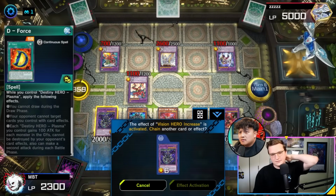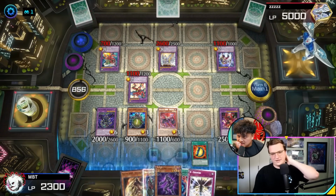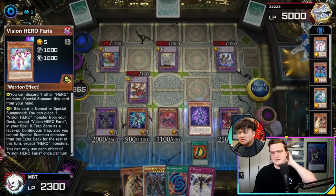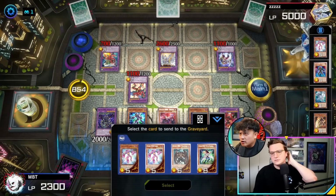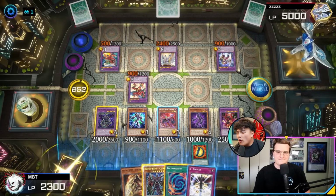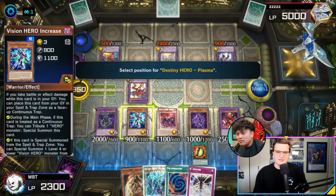Increase. Grab Vion. Okay, grab Vion. Vion, send. What is Vion gonna send? Let's say Witch Raider. That's a cool card. Witch Raider? All right. Hold up. Then here comes my boy.